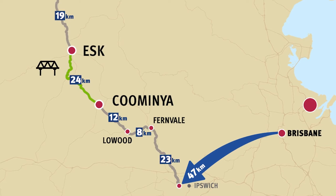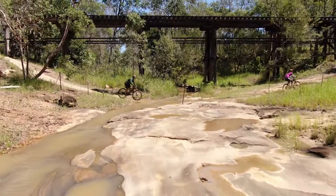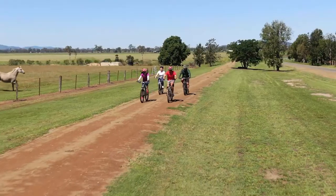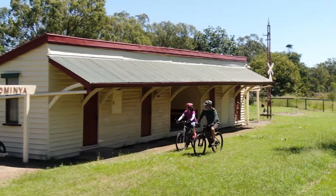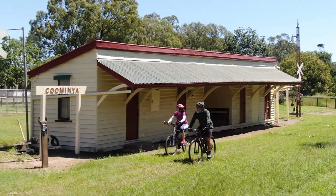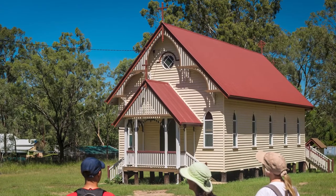On the ride to Kaminya, there are three of the old train bridges still standing and some beautiful open farming areas with animals roaming around to entertain the kids. At the finish line in Kaminya, you'll pass by the superbly maintained old train station. And don't miss another unique church building at St. Francis Xavier Church.